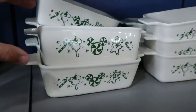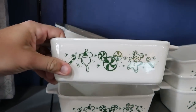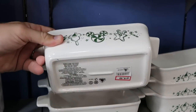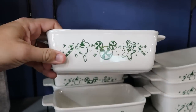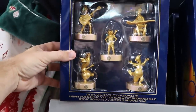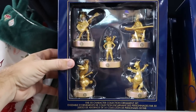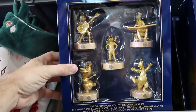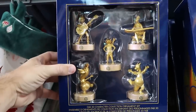And they do even have some different baking dishes with a bunch of different Disney Christmas snacks. It has handles on either side. $20, marked down from $30. So they do also have a bunch of the 50th anniversary Christmas ornaments. These are all $20, marked down from $50. Here's a great set though with Rocket Raccoon, Groot, you have Coco, Olaf, and Figment.